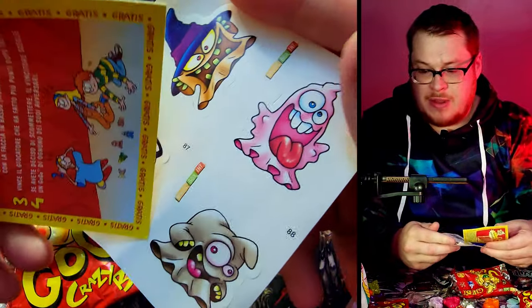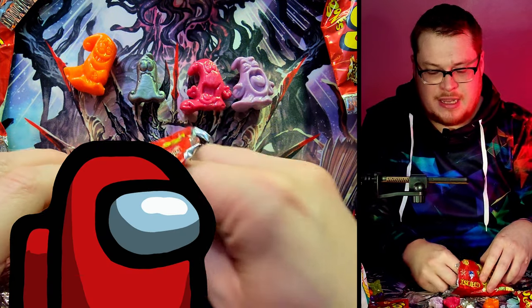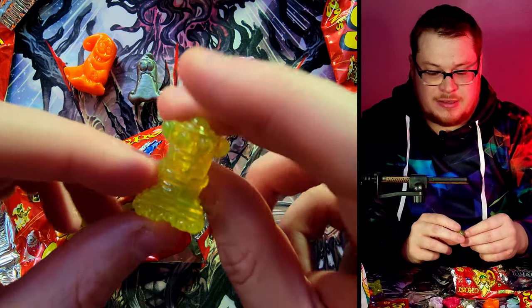Guys, let me know in the comments. What do you guys think about these packs? Are they sus? Are they a little suspect? I don't know. Can't tell yet. We are getting the ghosts, but seems weird.